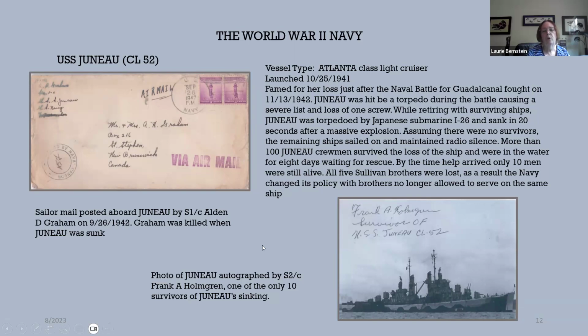All right, we have a photo of Juno that was autographed by Seaman Second Class Frank Holmgren. He was one of only 10 survivors. And over on the left, we have sailor mail posted aboard the Juno by Sailor First Class Alden Graham on September 26, 1942. Graham was killed when the Juno was sunk.